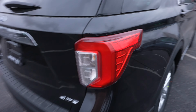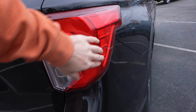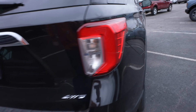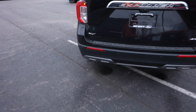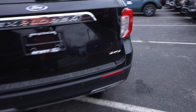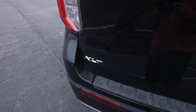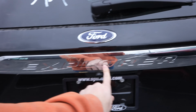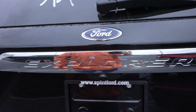Coming around to the taillight, we have your LED taillight portion with your incandescent bulbs, and your parking sensor is integrated right in here as well. Rear backup camera, or rear backup sensors I should say, on the upper portion of the bumper. Your four-wheel drive badge is on the passenger side, and your XLT badge is on the driver's side. Explorer is stamped into the chrome trim right here. Backup camera is going to be right there.